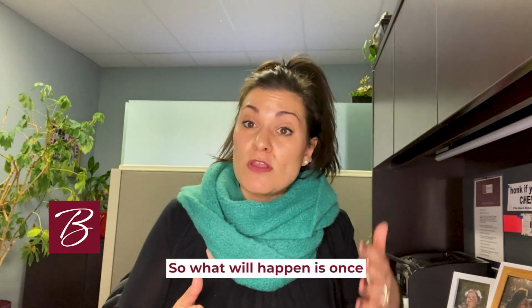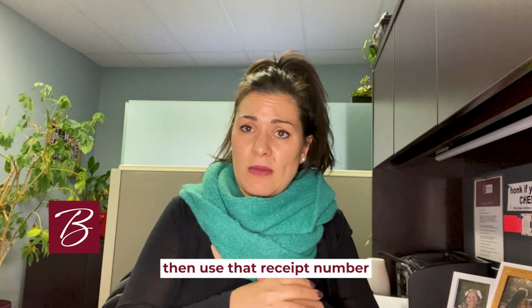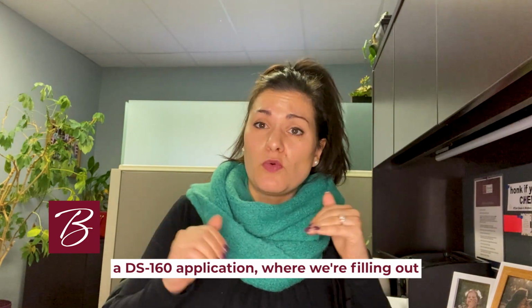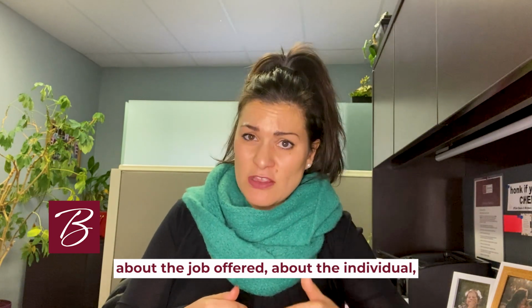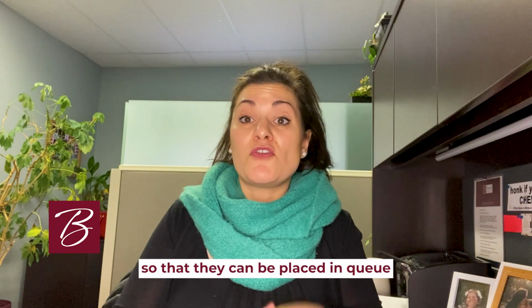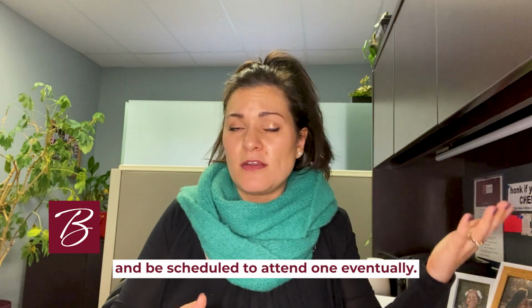Once we get that receipt number from USCIS under the company's blanket classification, we can then use that receipt number to schedule the visa appointment at the desired embassy or consulate, and submit through a portal a DS-160 application, where we fill out all the necessary information about the job offered, the individual, their previous travel, their position outside the United States, and their forthcoming position in the United States, so that they can be placed in queue for an interview and be scheduled to attend one eventually.